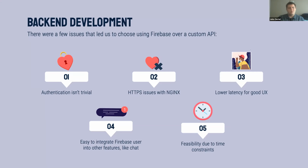And then lastly, we just figured it was a lot more feasible to stick with Firebase and let them manage all of the heavy lifting instead of writing like 50,000 lines of code of stuff that could be somewhat done for us. And yeah.